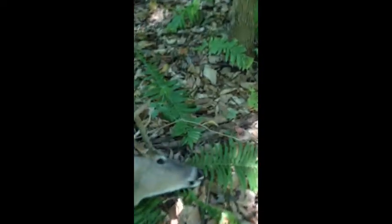Okay, let's see what we got. Congratulations. Yeah, first buck with the bow. Oh, wow. That's a good place to do. All right. Look at these horns. Not bad. Little forker. It's a textbook kill right there. Right there, he pulled it out. Oh, that might be a nice lung, heart shot. I think it is. Told you we'd find it. Yeah.